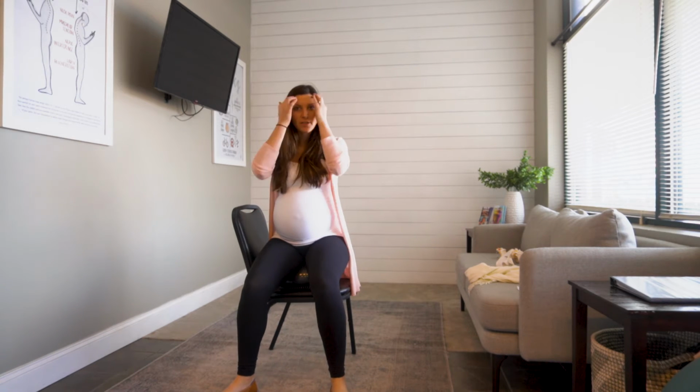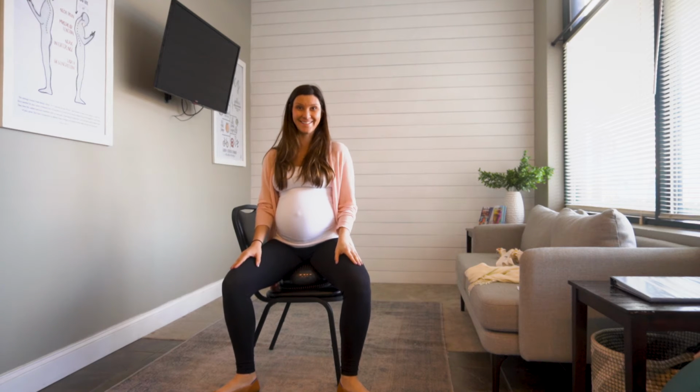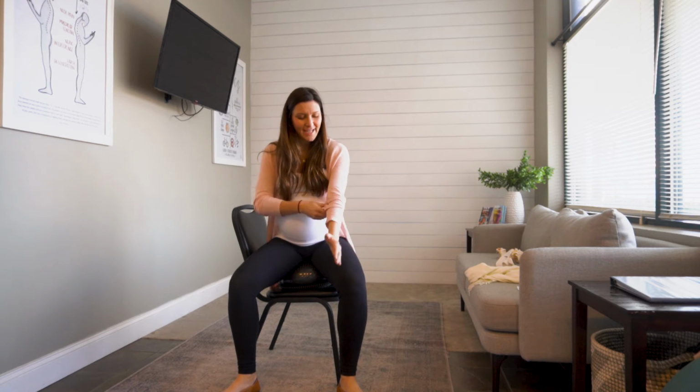So I know that you've been taught as a woman to cross your legs or keep your knees closed, but if you're pregnant, you want that baby to come out. So let's keep them open. So you want your knees pointing out.